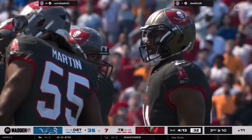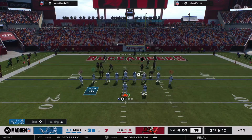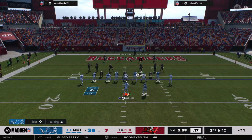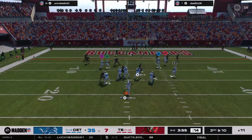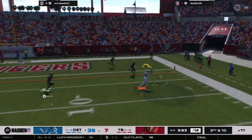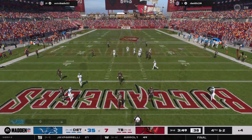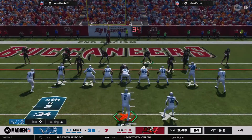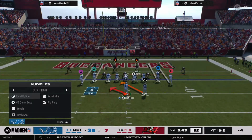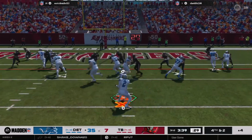It's 3rd and 10. Ready, set. Still 10 yards to get this first down as they come to the line. Here he goes, 3rd and long. Has it in close. Good job defensively here to contain the pass. This is going to be 4th down. Working quickly here. 60 Bison. It's 4th down. Cowboy 80. Check out. Running for it.